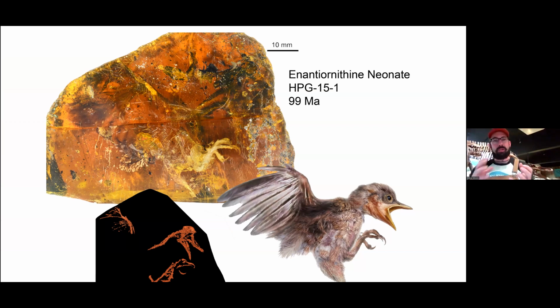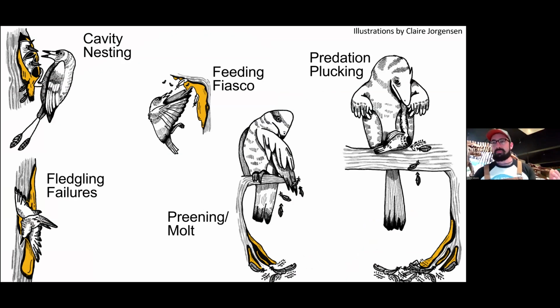And that process seems to preserve feathers super well. It's kind of variable in terms of bones. So it seems like a lot of these resins probably have enough acidic content to them that the bone preservation in some of these resins is not super great. There's a lot of interesting work being done taphonomically on that, but the feathers themselves seem to preserve super, super well. How do we get feathers in amber?